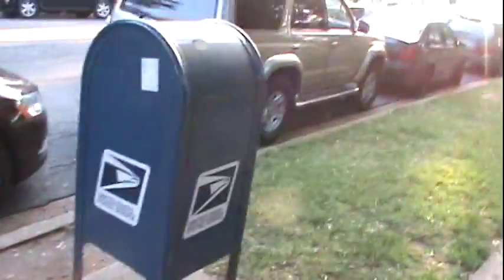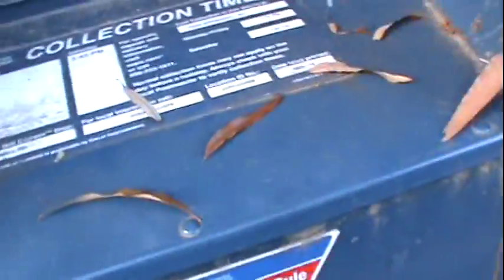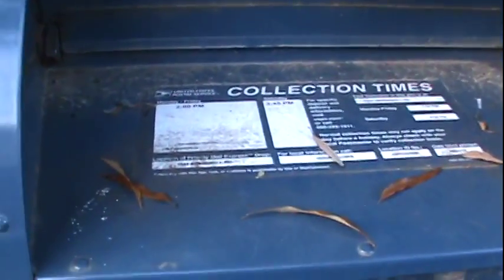So here's the mailbox here. United States Postal Service, owned by the government. It's a government box here. So technically if I hit this or misuse it, it is government property. Some of the people I've met didn't know that USPS actually is a government company. I don't know, maybe you could say if you work for the USPS, you work for the government.